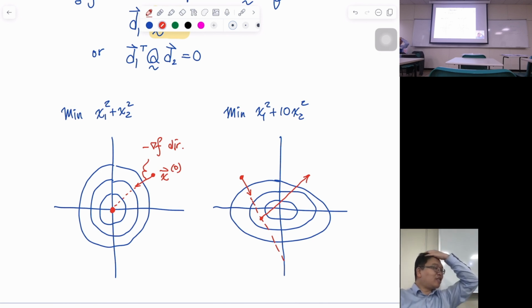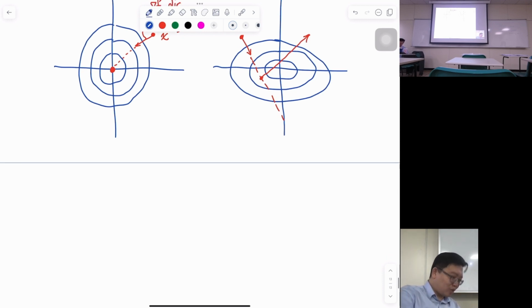But later on, when we do derivation, you probably won't see this kind of concept anymore. It's all about math, nothing graphical. Anyway, if you are curious about what's going to happen, let's start to look at this. Okay, let me see if I need this.